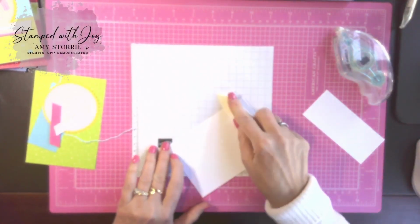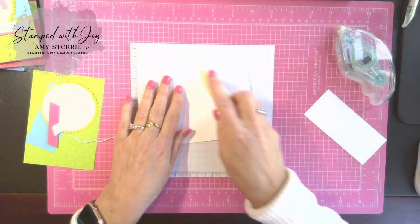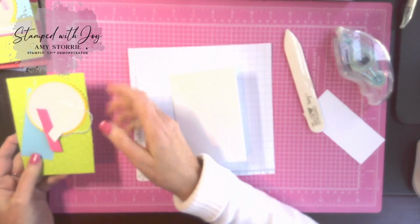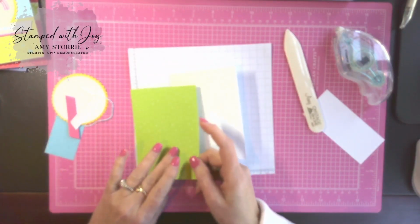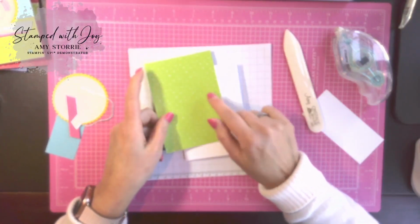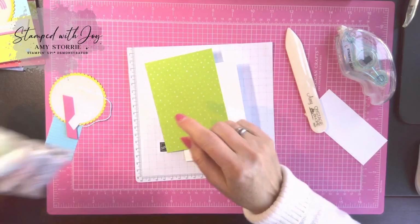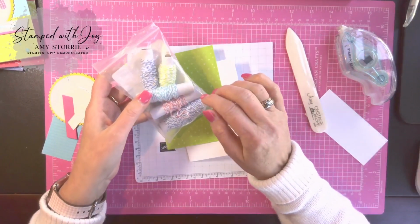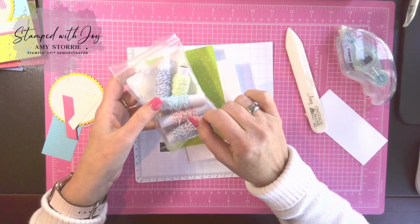It's so cute. All right, so these are the note cards. They're already scored and everything, which is awesome. So for this one, all the things we're using on it are the 2022-2024 In Color DSP pack. We're using also the twine, the 2022-2024 Baker's Twine. It's a mouthful.